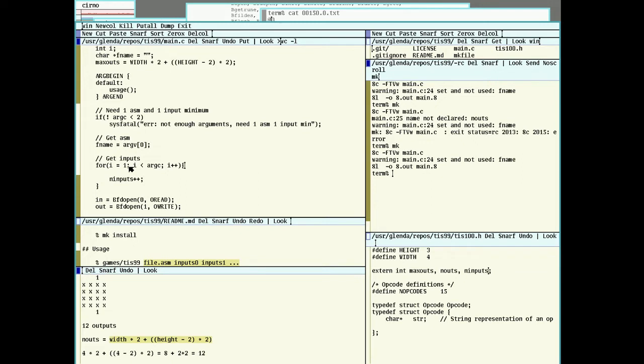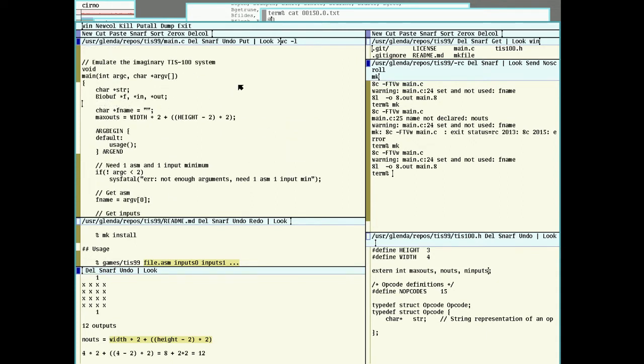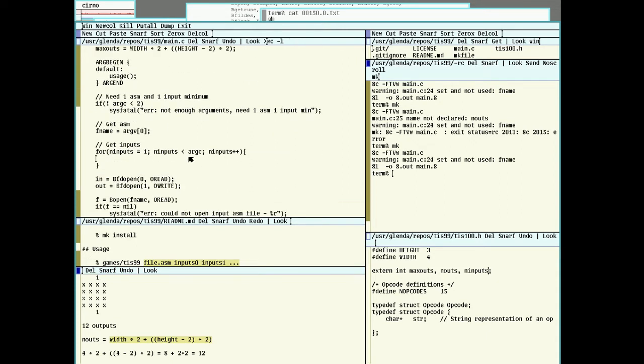Ooh, we could actually use n inputs here instead of i. It's kind of a neat idea, isn't it? Because we don't need i. That's kind of fun. Because n inputs will be at least one, and it will go up for everything we find.